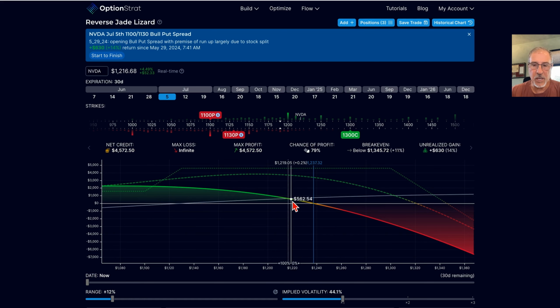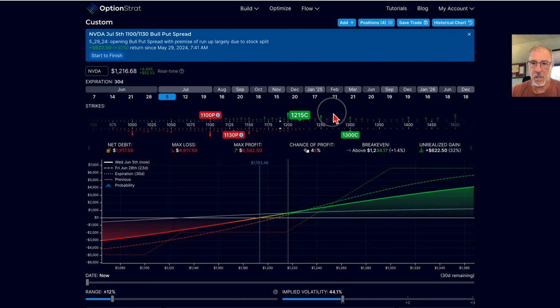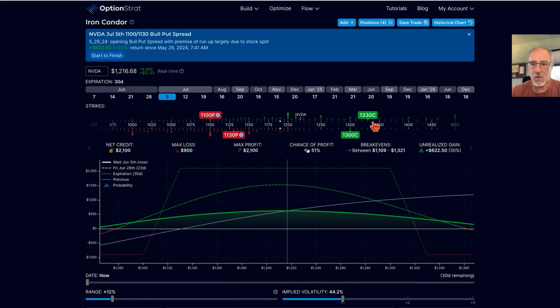Now you can see when I do that, all of a sudden I have unlimited risk to the upside if NVIDIA continues to run up. I like to keep my trades what's called defined risk for the most part. So now I need to buy a further out call to give me protection. So now let's come and buy a call, and that call is going to be a little further out here. And you can see that I'm now creating essentially an iron condor.